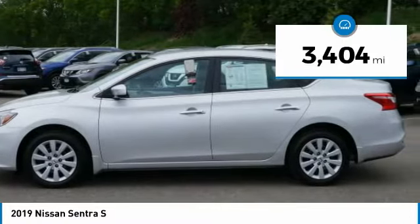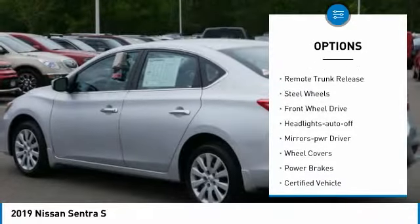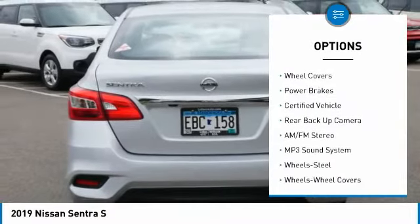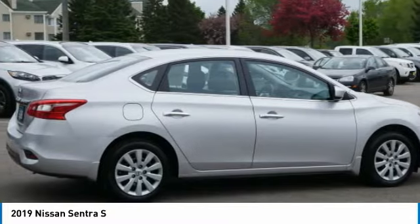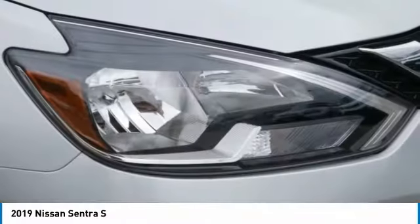Here are some of this vehicle's great options: power mirrors, traction control, remote keyless entry, remote trunk release, steel wheels, FWD, headlights auto off, mirror memory, wheel covers, power brakes. This beauty will make even your house keys jealous. Drive it today.